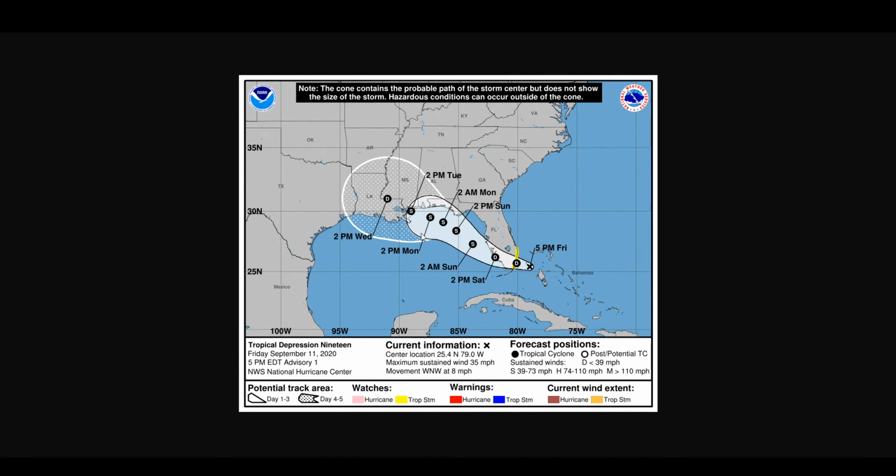And so it depends really on what exactly this does, and the strength of the system varies greatly depending on where exactly it ends up. So if it were to go further west, it would obviously have more time over water, and it would be able to strengthen more than what is currently forecast. If it were to go further east, it would likely be stronger initially, but it would not have enough time to really strengthen substantially here.